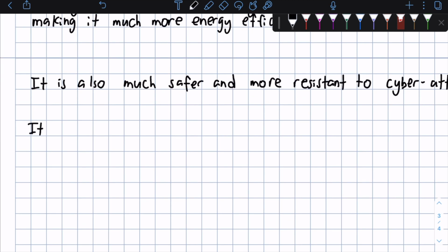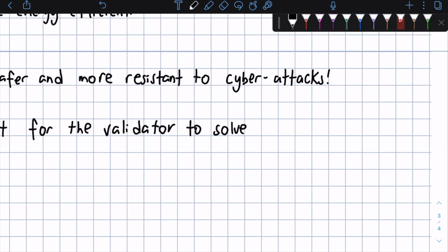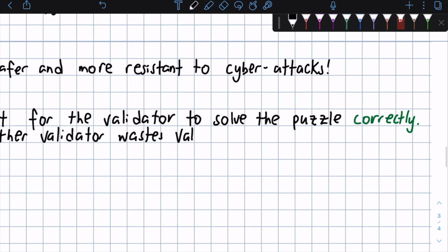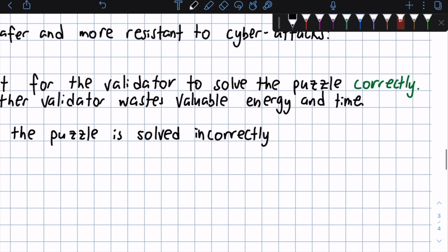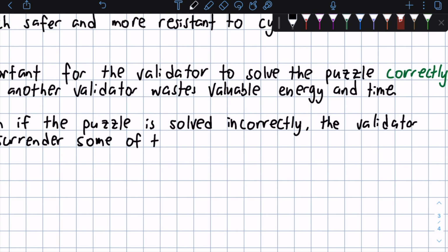It's very important for the validator to solve the puzzle correctly, however. If not, choosing another validator wastes valuable energy and time, and as we know, time is money in any capital market. For this reason, if the puzzle is solved incorrectly by a certain validator, that validator is then forced to surrender some of their collateral, i.e. paying them as a punishment.